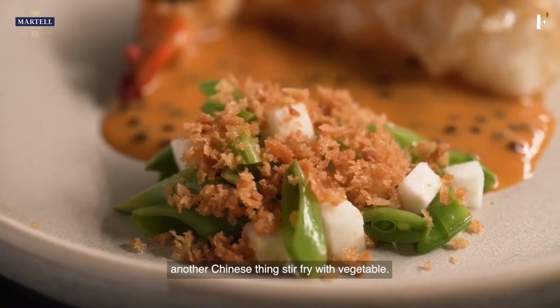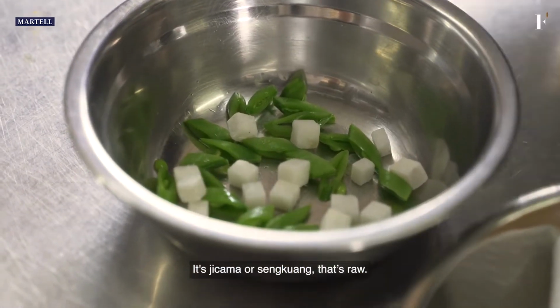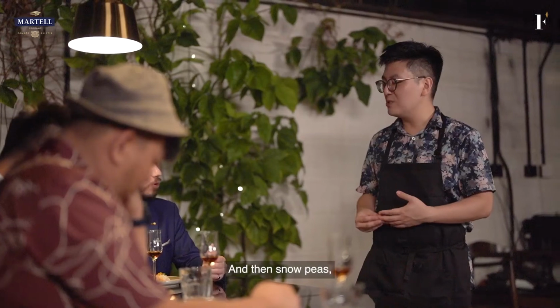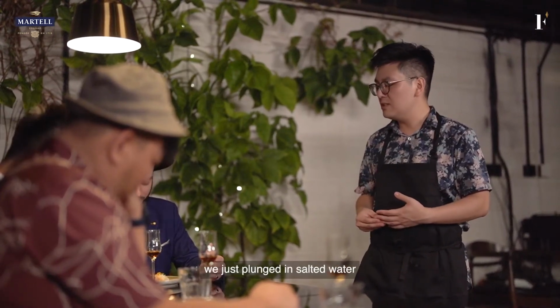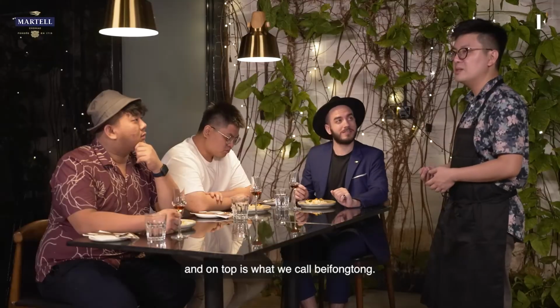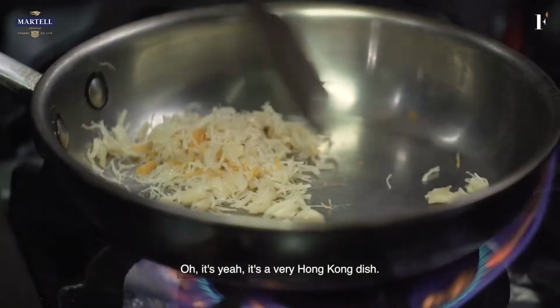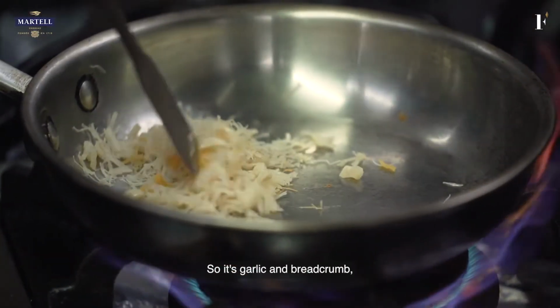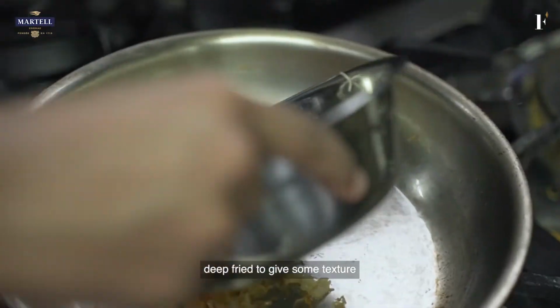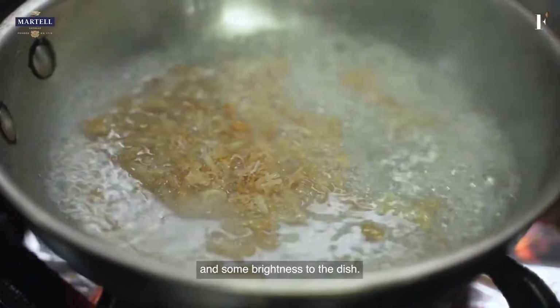On the side, another Chinese thing, a stir fry with vegetables. It's jicama or sengkuang that's raw, and then snow peas we just blanched in salted water. It's tossed in a calamansi vinegar, and on top is what we call bei feng tong, a very Hong Kong dish. So it's garlic and breadcrumb deep fried to give some texture and some brightness to the dish.